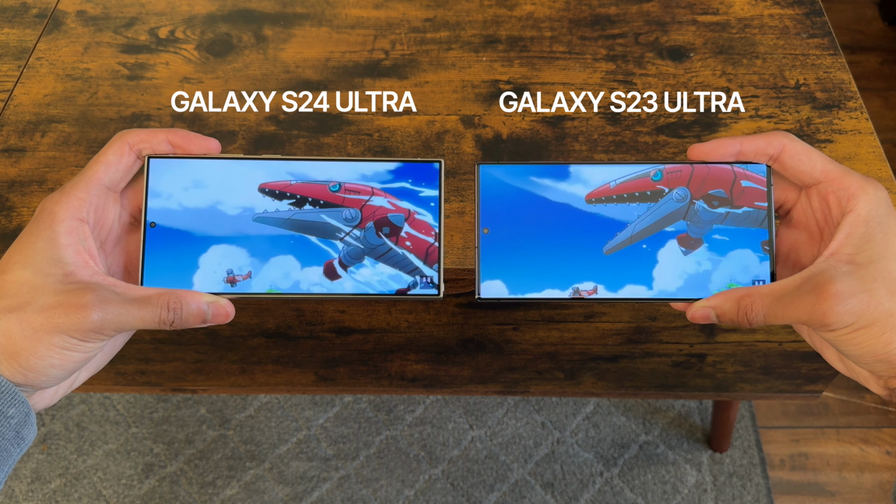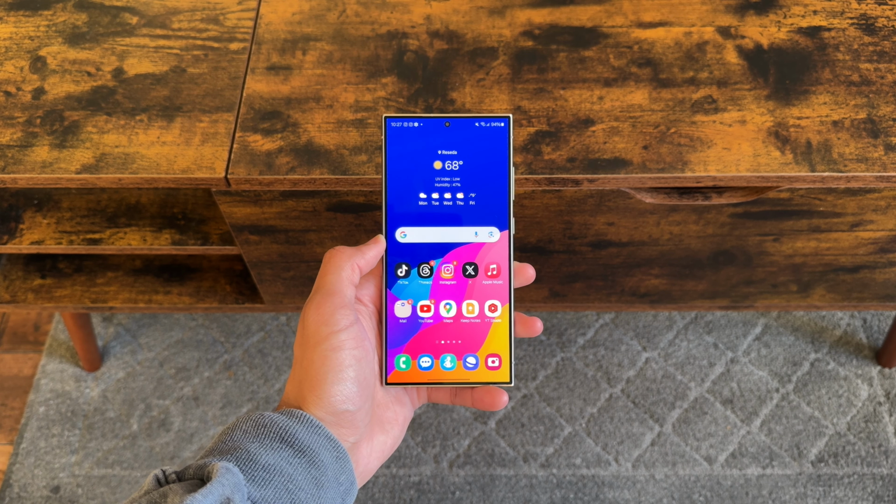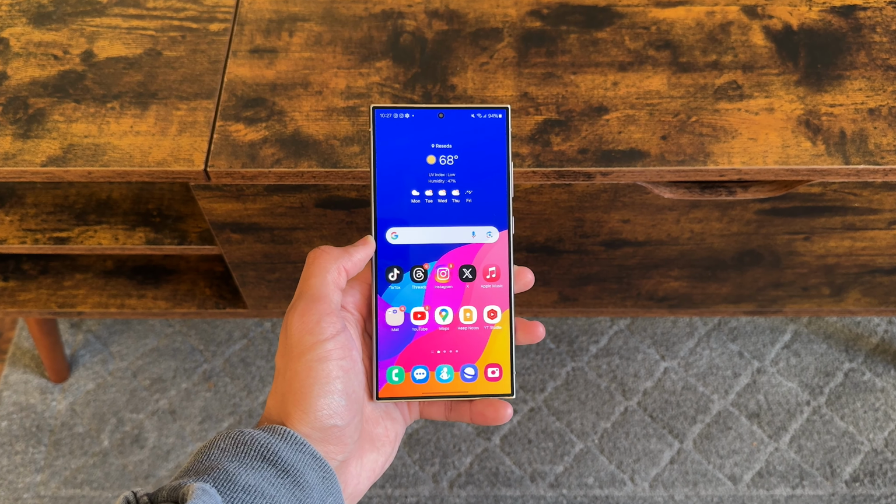The anti-reflective coating definitely differentiates these phones when it comes to color. The S23 Ultra has slightly brighter colors, while the S24 Ultra's colors are slightly more dark and rich. But most people won't pay attention to this, so from the naked eye, they still look the exact same. The only noticeable difference is the anti-glare protection on the Galaxy S24 Ultra.